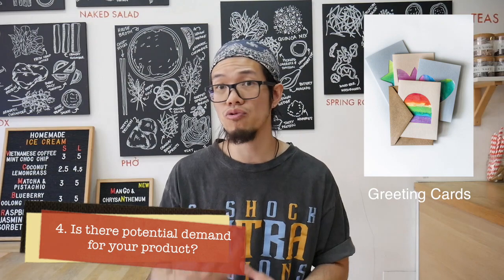The next thing is whether there is potential demand for your product, and I think this is where you have to trial and error. Decide on a product, make it, and see if you can sell it to your friends and family first, or whether you want to go straight to market stalls and test it out like that.